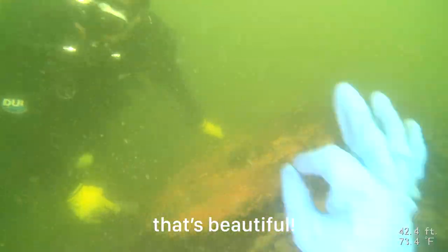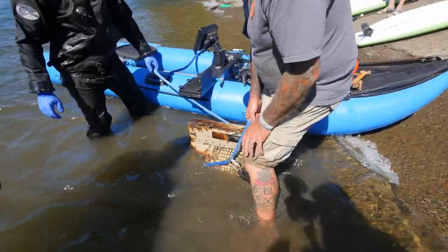Mountaintop lake. That's beautiful. There better be gold in there.